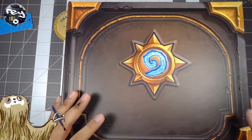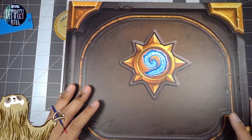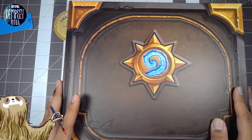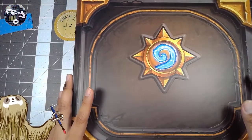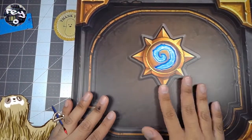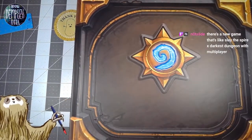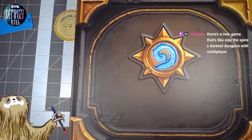But let's take a look. So the artwork in Hearthstone, it's a very slick style. It's a very commercialized style. The visual aesthetic of many Blizzard games come from this sort of school. It's nice. I like it, it's a nice style. It's not actually anything I'm super into, but it's nice to look at.